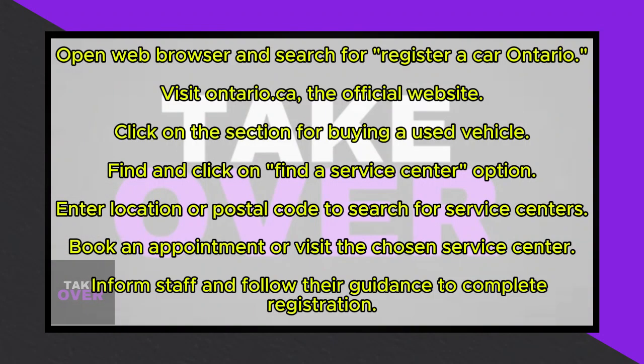Registering a used car in Ontario is a straightforward process. Today, I'll walk you through the steps to register your used car in Ontario.